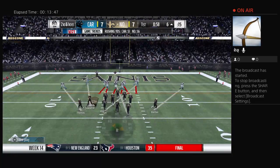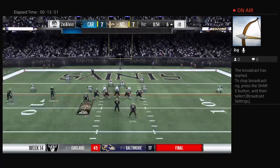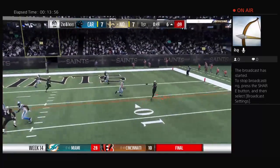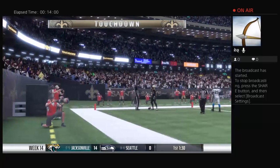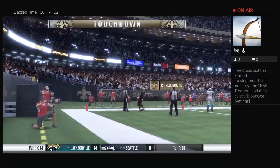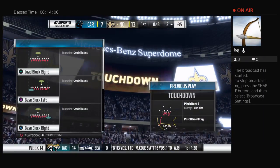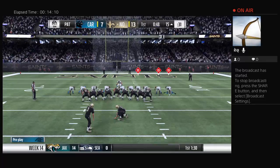Not an ideal spot to be on first down, but I love that the play caller did not immediately pick it up, stayed with the run, was rewarded with a big-time play. And he is into the end zone. Touchdown. His fourth touchdown on the year. And the Saints have taken the lead.